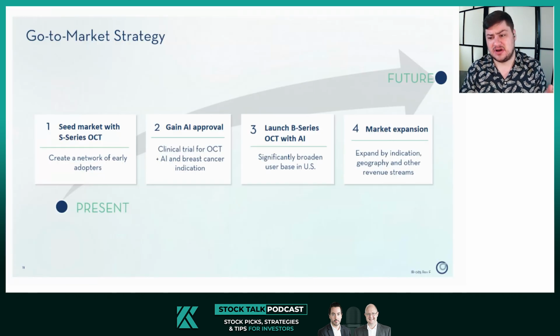So looking at the company's long-term plan, Perimeter is looking to use that S series OCT, which is their current one that is actually getting delivered in some capacity, as initial seed for adoption, and then leverage that network of people who are already using it with their B series and then that AI imaging technology. And then that's where they actually plan to get some sort of return. So the company is spending significant money on marketing, but they won't likely get that money anytime soon, as they need to wait for that B series launch.